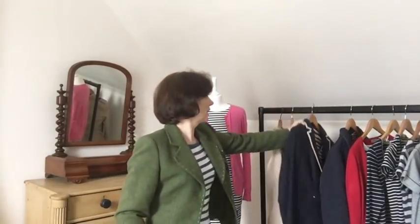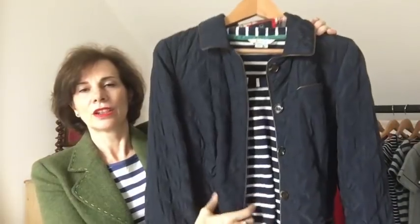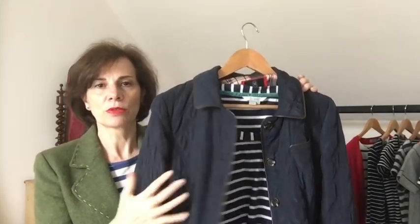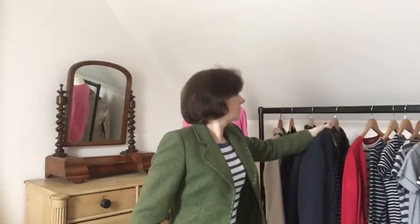This is another way. Another way, again, it's one of those navy autumn spring jackets. It's really fine, so it doesn't add bulk to the body. Again, with a striped top, that would look very French. This is something that we wear very, very often.